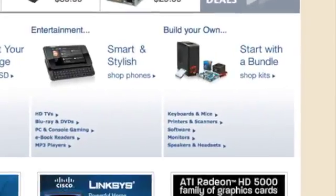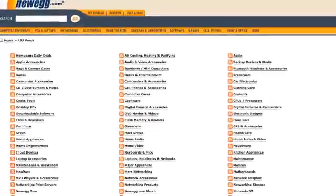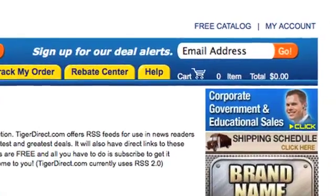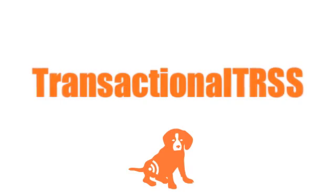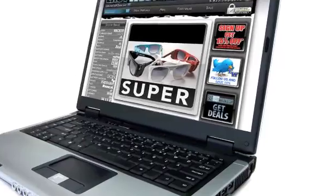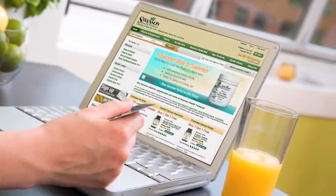Consumers do not want to search for RSS feed links buried deep on your site and then have to make numerous clicks and waste more time just to get signed up, and in the process have to give up their personal data and email. What we offer is something more unique called Transactional RSS, something that no one else currently offers. We have signed up more than 15 of the top Internet 500 retailers this year alone. These online marketers are in the process of adding Transactional RSS to their sites and emails with RSS Check.